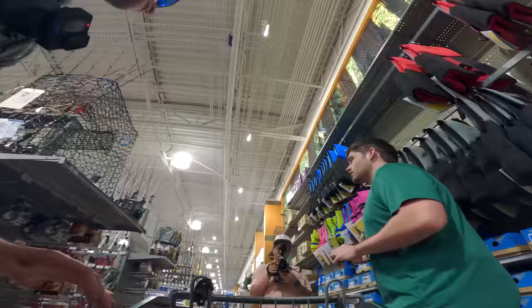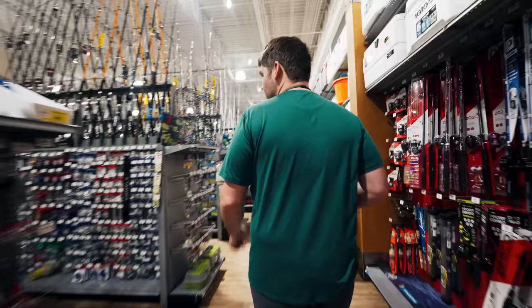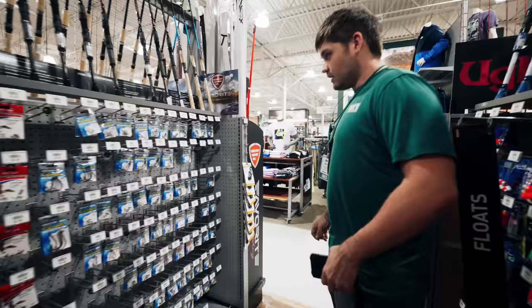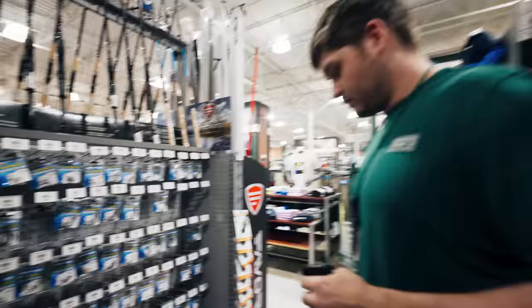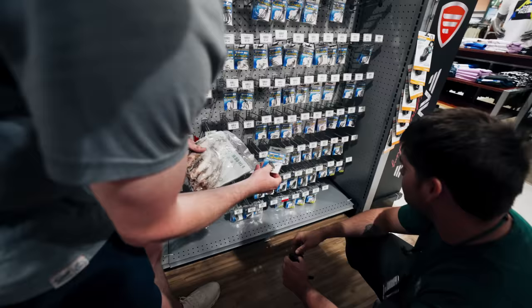I think we need some hooks. Especially for the mullet. Oh, we got some octopus hooks that we can do, some Gamakatsu octopus hooks. That's always my go-to brand, personally. We got regular octopus hooks or we got octopus circle hooks? Which size do you think we should go for with this mullet? I would say size 4 octopus inline circle hook. All right. Well, hopefully we can get a vaccine mullet.